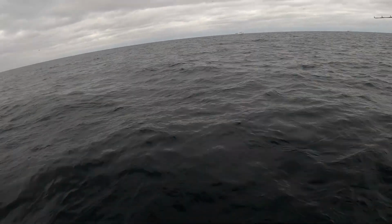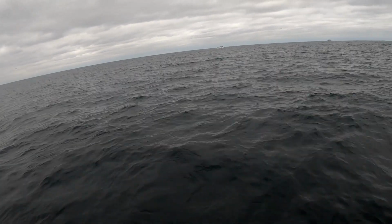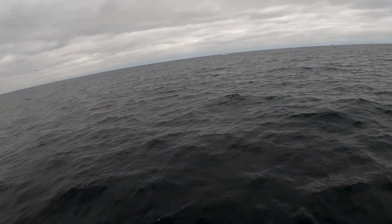Once again, the fish is headed under the boat. I've got to put it under my arm, lean out over the rail to keep the line from touching the hull.